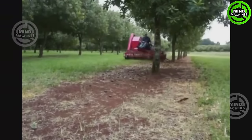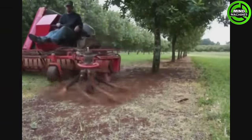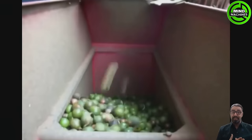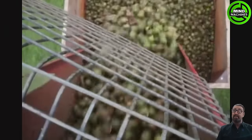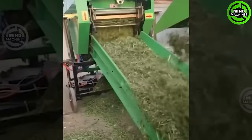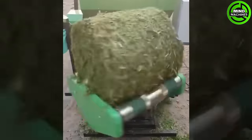This machine can not only harvest various types of nuts, but can also easily collect fruits like apples, pears, or jujubes. To make storage and transportation easier, farmers have been very innovative in grinding and compressing corn into bales. It's indeed a clever way to preserve them.